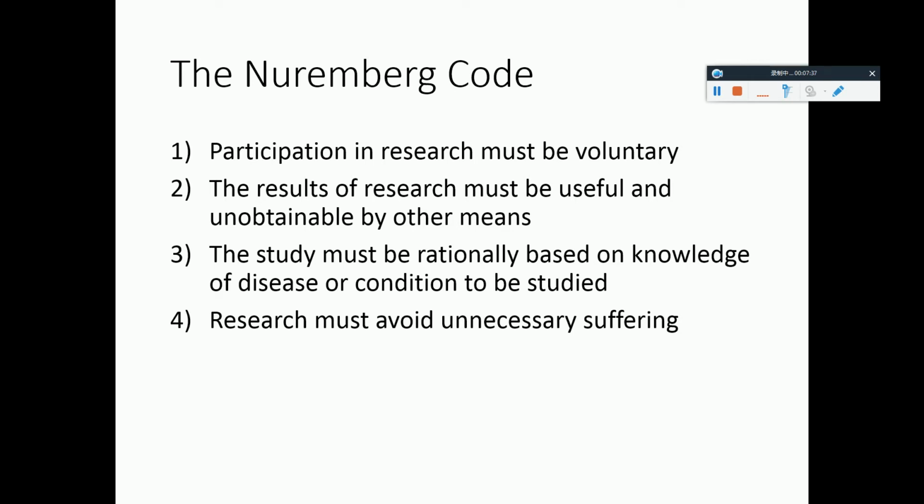Because sometimes, I would say that it is very rare in social scientific studies that participants will suffer. Well, they might suffer sometimes very mildly, psychologically speaking, but physical or physiological suffering is rather rare in social scientific studies. But again, we should bear in mind that the Nuremberg Code was about medical research. So suffering is a big deal.